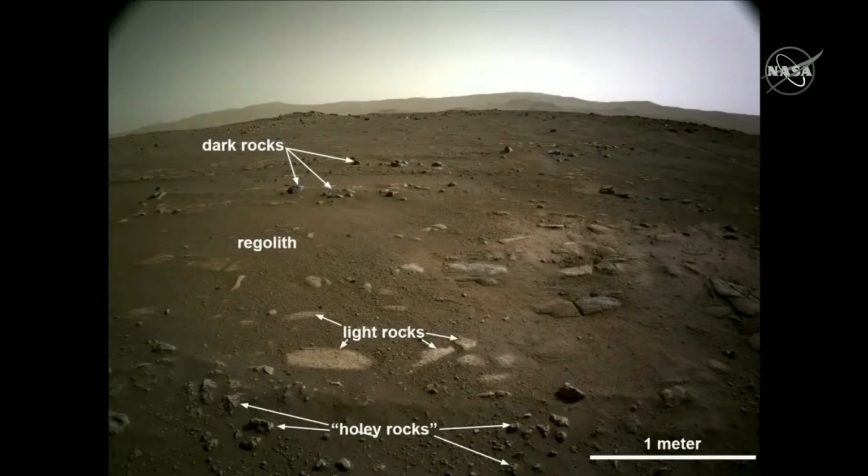And as you'll see in this NavCam frame, we start with what may seem like very basic observations: light rocks, dark rocks, holey rocks. That's holey with an E. We use these very generic terms at this early stage until we have more data that allow us to test our hypotheses and make more confident interpretations. Follow along with the mission, and you'll see that this is a theme.